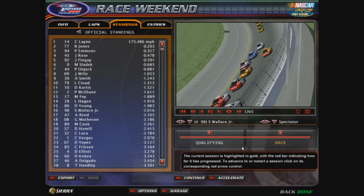Colton Lane, Bobo Jones, Preston Emmons, Jacob Rose, Jeffrey Finguy, Matt Sladek, Peter Ronjak, Jose Mills, Antoine Smith, Logan Cloud, DJ Curtis, Priya McShane, Maxwell Fi, Larry Hagan, Dylan Young locked themselves in on being in the top 15, with it being the top 14 plus Lane. Stephen Wallace Jr., with his 7th fastest time on pole day, will lock himself into the show because of the 44 and 39 making it as well.